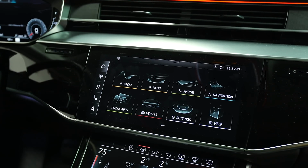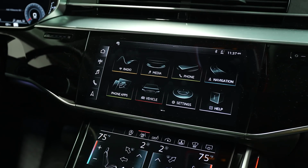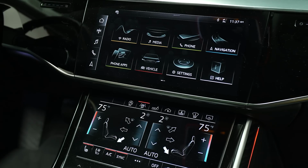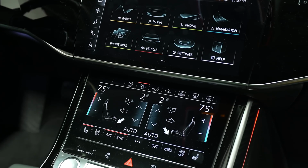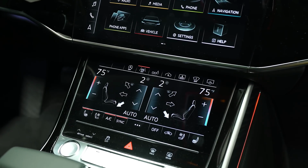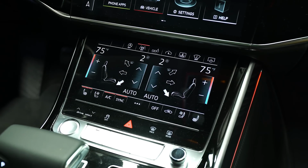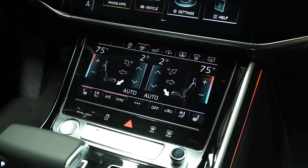And the two screens may be a little daunting at first, but it's pretty manageable. The upper screen is for infotainment. The lower screen is pretty much only for the climate system. So instead of knobs and buttons, you have them wrapped in a screen, and it works pretty well. It's not that big a deal to get used to. The learning curve isn't too horrible.